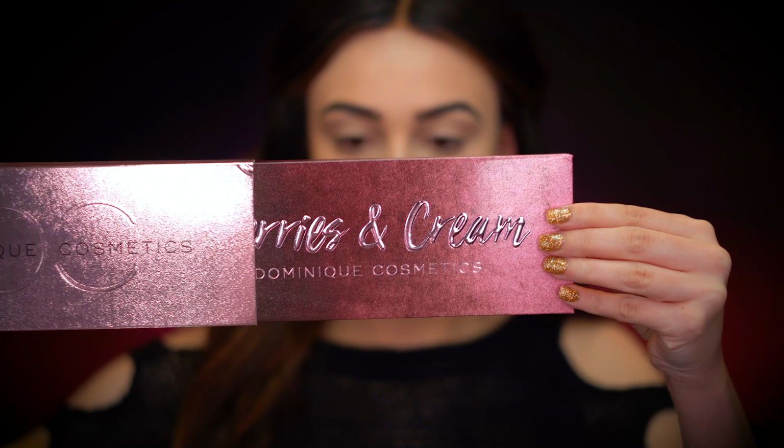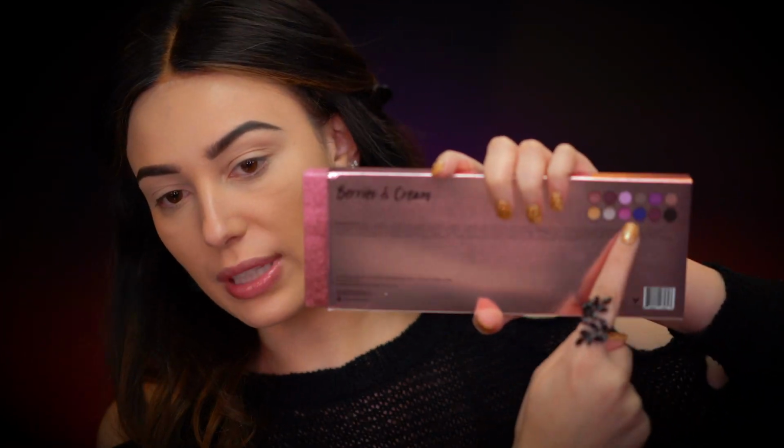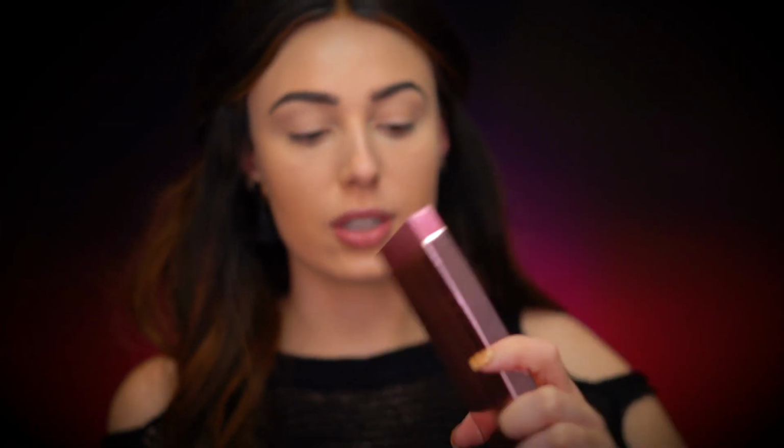If you guys are ready to see the collection and see how I got this look, then let's jump into it. I love this packaging. And on the back of the sleeve, you can see all the colors and all the ingredients are on the back. This is the Berries and Cream eyeshadow palette.